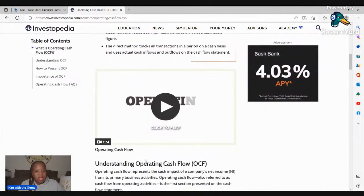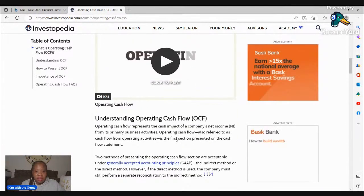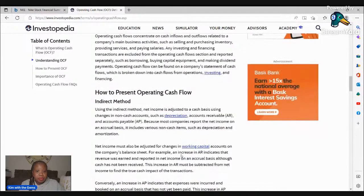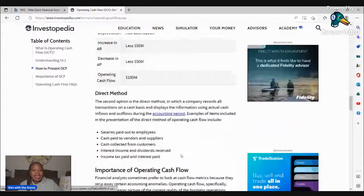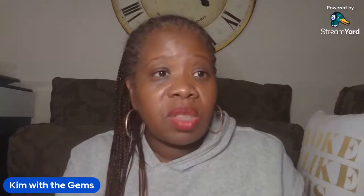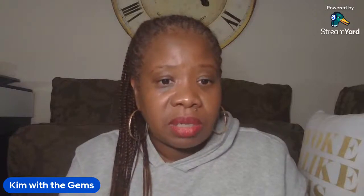We won't go through all of that, but it also lets you know how to understand it better, how to present it. It just gives you more information than you probably need if you're just looking for a definition, but it's a great resource to have. And so, with that, I'm going to stop sharing. We went through the toolkit. I'm going to stop sharing this page.